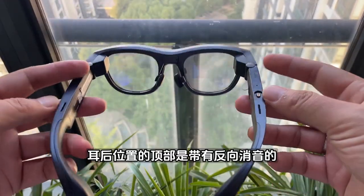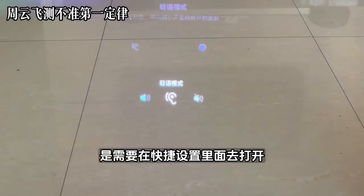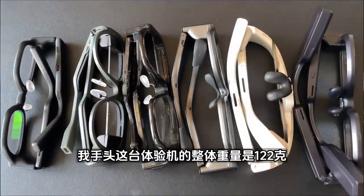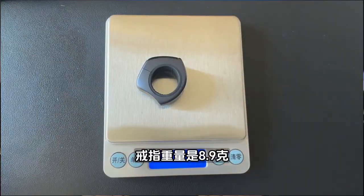On the glasses legs, the position on top of the ear is equipped with reverse noise cancellation for voice privacy mode. It needs to be opened in the shortcut settings. The overall weight of the experience machine I have in hand is 122 grams. The final mass production machine weighs 119 grams. The weight of the ring is 8.9 grams.